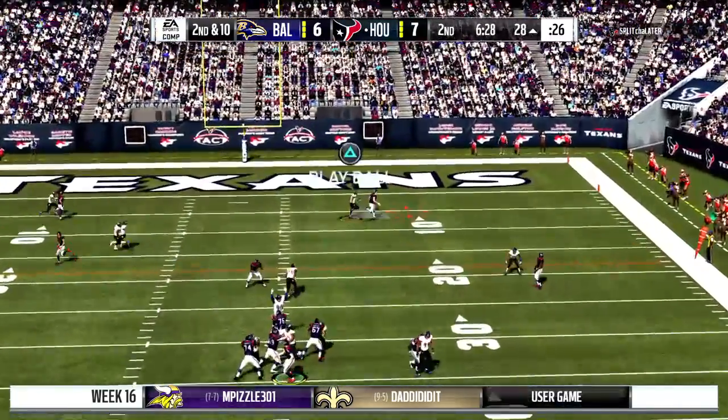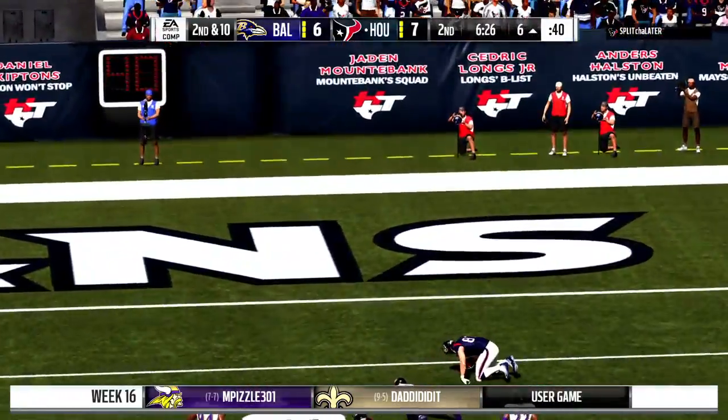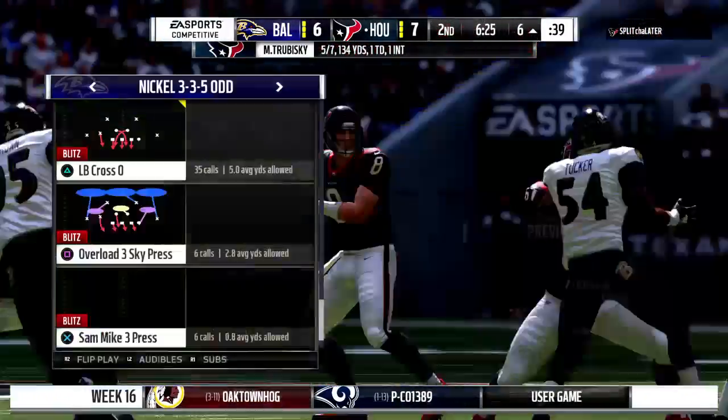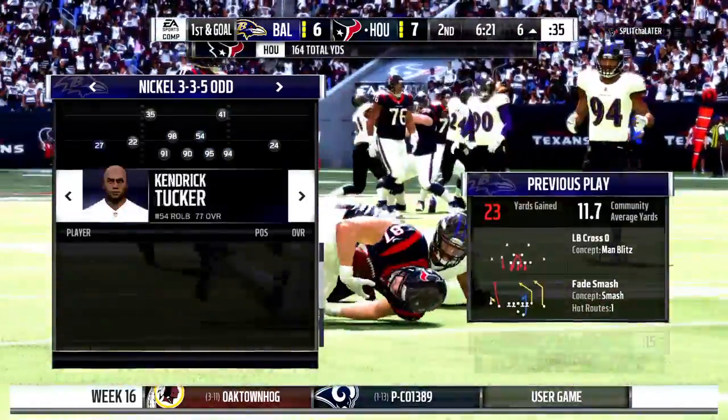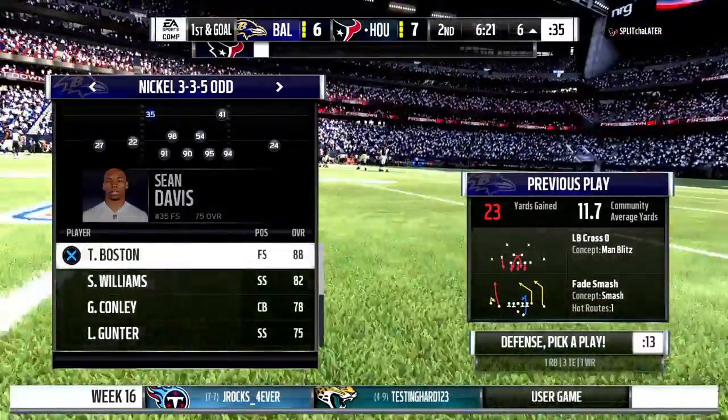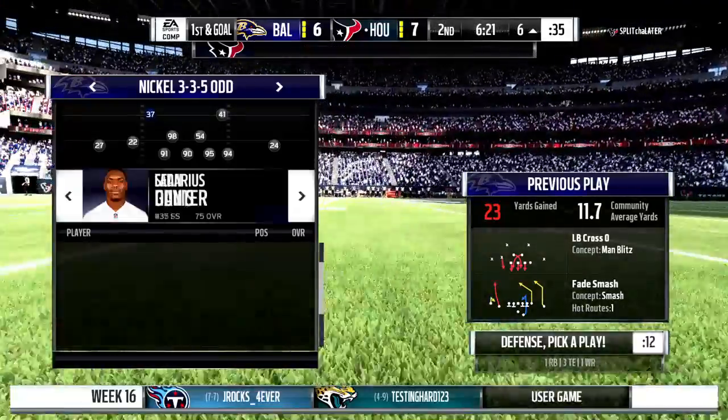Here's Trubisky. His throw caught right around the 6. And down he goes, taking it inside the 10, just shy of the 5 at the 6. 23 yards on the play.